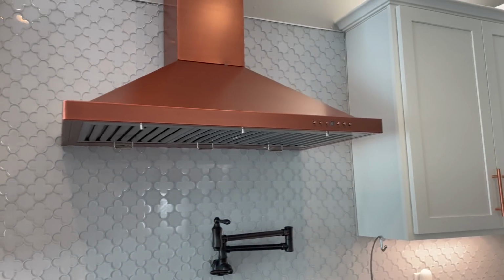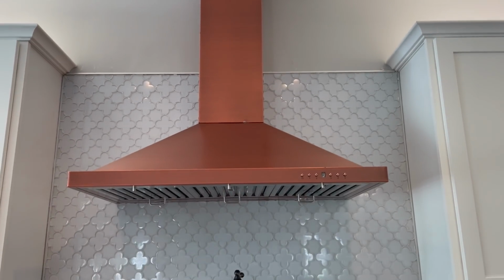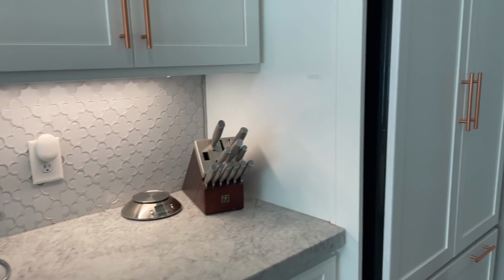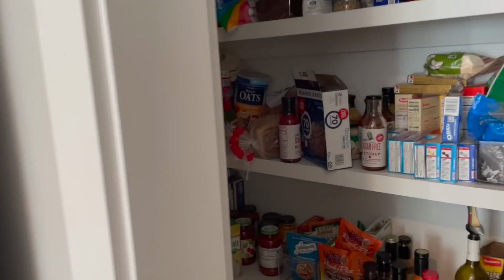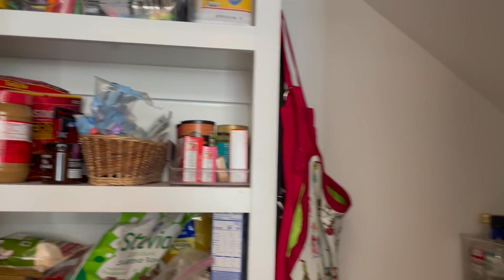Dan installed the hood mount. We only had one accident with that. It did fall off and we had to replace it along with our induction top stove. It crashed. And then we've got our fridge over here. It's panel ready, so it kind of all blends in. Got this nice big pantry. Lots of shelves and storage.